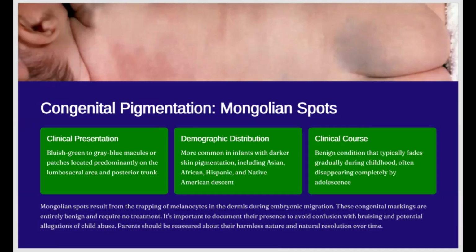One of the things you can be asked about is a Mongolian spot. You can see the diagram may not be so clear, but remember this is just for teaching purposes. You can always study more, but in the exam they can give you a clinical presentation of a child with bluish green to gray blue markers or patches located predominantly on the lumbosacral area and posterior trunk.